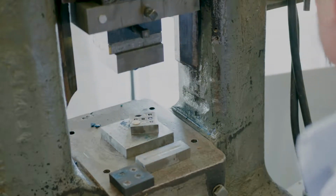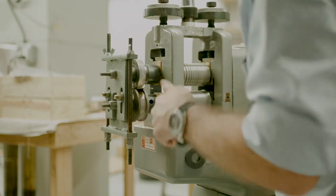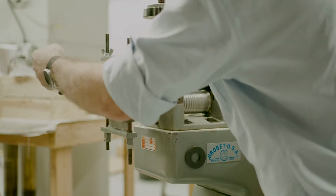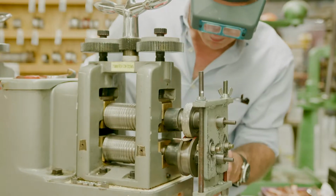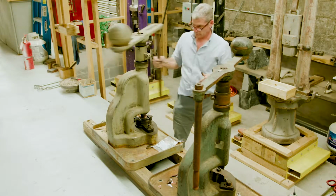Well, the difference is the technology. And the technology that replaced die striking is lost wax casting. There's nothing wrong with it, but it renders the finished piece with different qualities. And one of the qualities of striking jewelry is it work hardens the metal and it makes it as tough and durable as it can possibly be at room temperature.